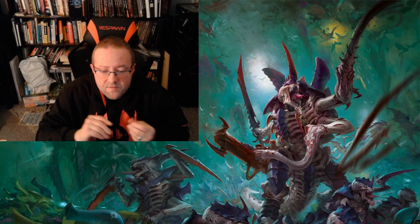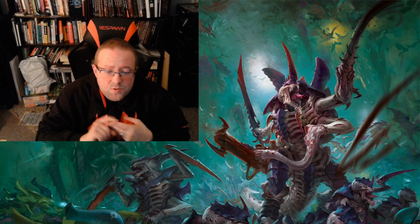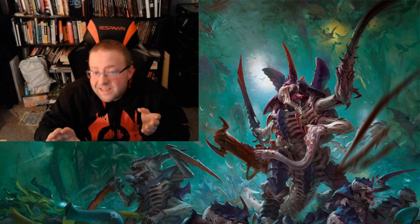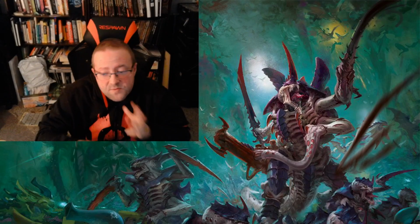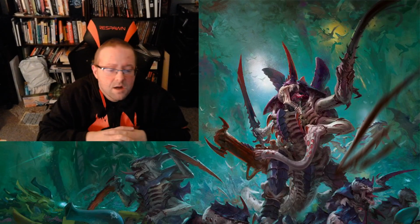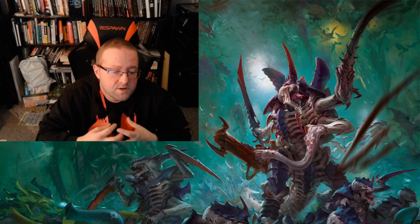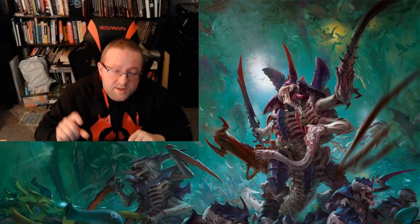Each of them have their own models, their own vehicles, their own weapons, their own rules, their own tactics, their own strategies, their own lore, their own playstyle. Highly customizable. I would encourage you to do some research before you jump in to figure out where you want to jump in if you're interested. But you can really find something that fits you, that suits you, that you enjoy, that you can really pour yourself into.